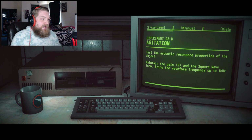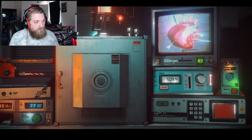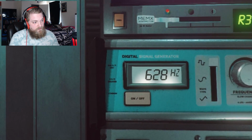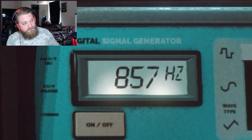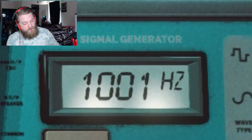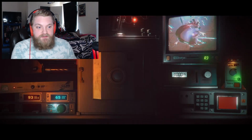Let's maintain the gain 5 and the square waveform. Bring the waveform frequency up to 1K Hertz. Still square, still 5. 1000 hertz. Here we go. Higher! Turn it to 11. Stop. Ooh, so close. So close. Back down 1. And press the button.